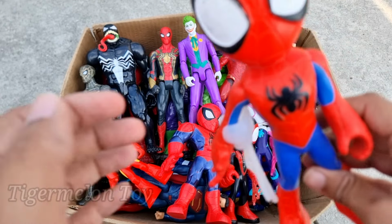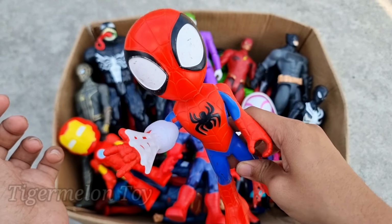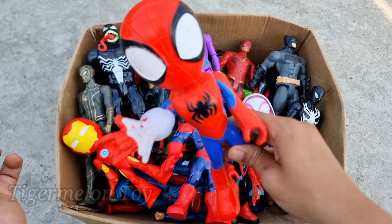Now, who is this one, guys? Oh, guys, look at his very huge eyes. Look at the beautiful spider on his chest. Look at the webs, guys. This is our favorite superhero. This is very cool. The red and blue color costume superhero. This is the amazing Spider-Man.